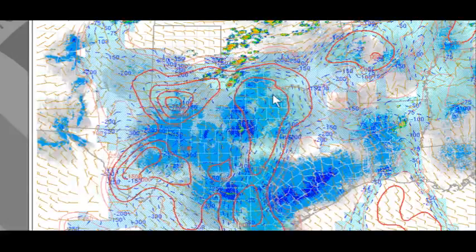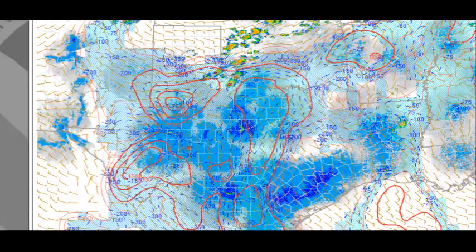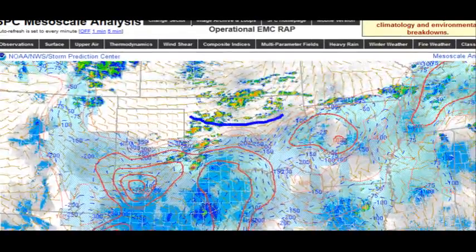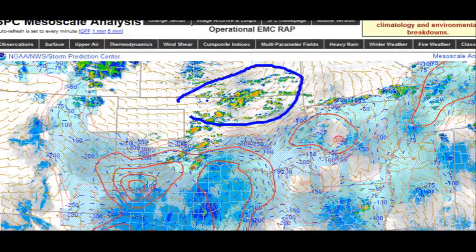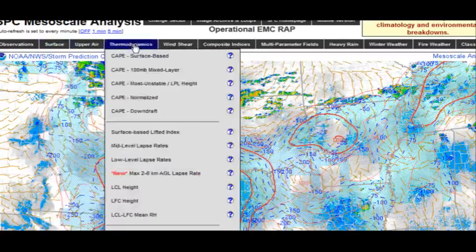So that's not very high. That's kind of in the moderate range maybe for instability. So these are the values I'm looking at right there. And as you go further north, of course, you get more of the cool air in the boundary layer, and that's probably going to be more or less elevated convection going on there. Higher tops, or higher bases.